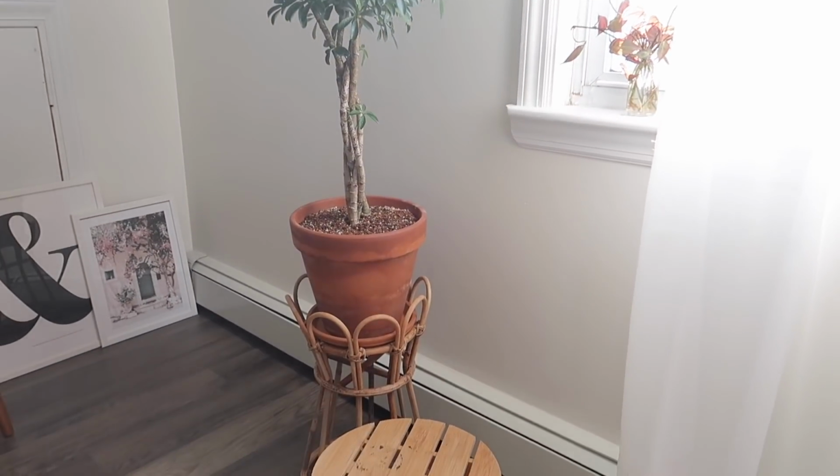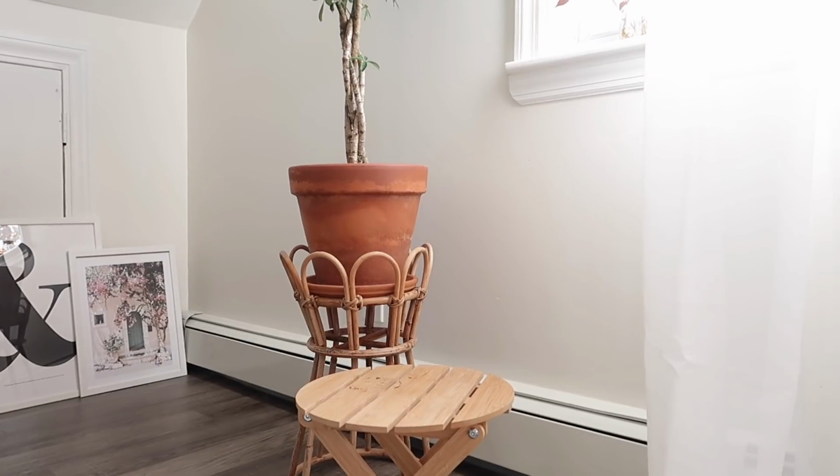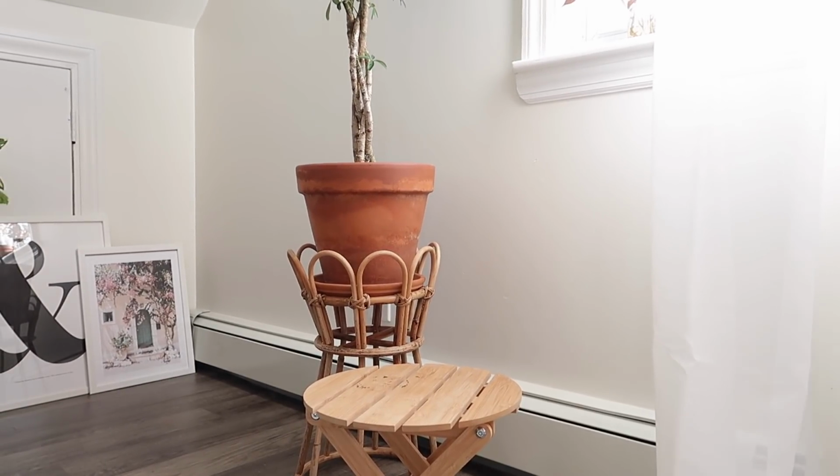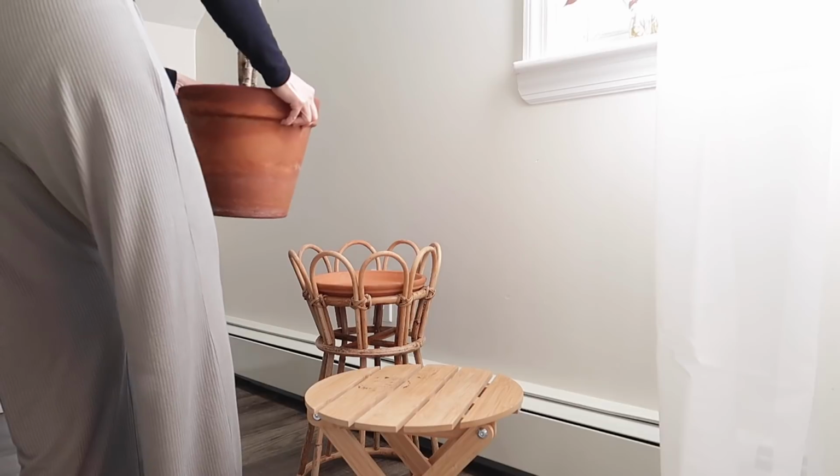Another task that I want to tackle today is switching out the stand for my Schefflera tree. I want to move it onto a lower stool because I think it looks better just slightly lowered.